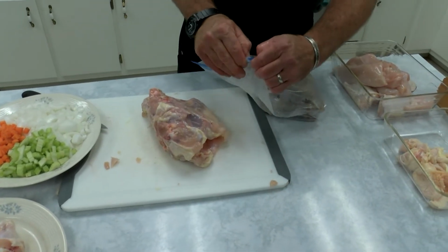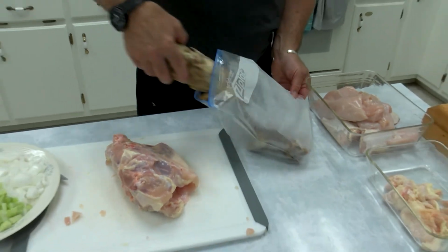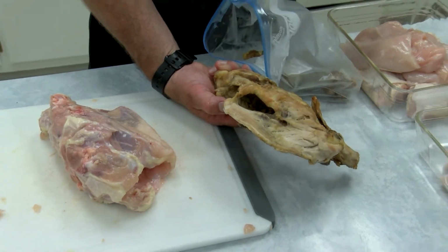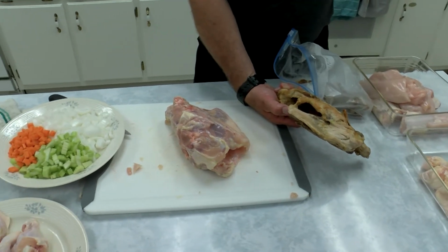I did these last night just for the sake of speed. But you know, we're just getting some good brown color on this. We're going to put the vegetables and all these bones in a pot with cold water, bring it up to a barely simmer. You don't want a rolling boil.